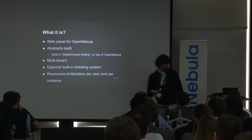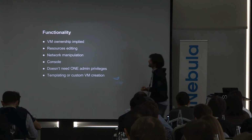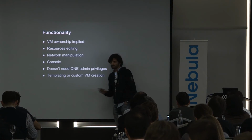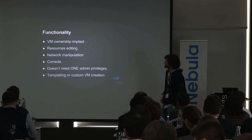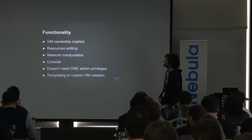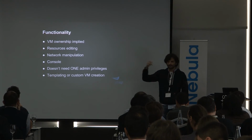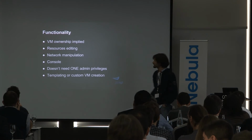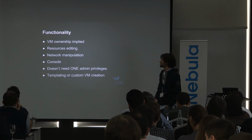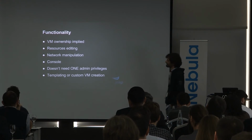This is a regular user. I think I have this already. This is the last slide. It doesn't need an admin or anything like that. It was not designed to work like that. It implies VM ownership at the Clouddash level and then at the OpenNebula level, because it uses a specified user for that. It allows network manipulation, basically everything that you have at the Sunstone level.